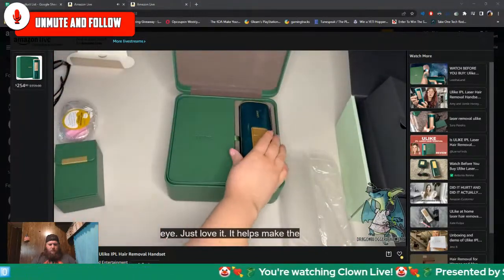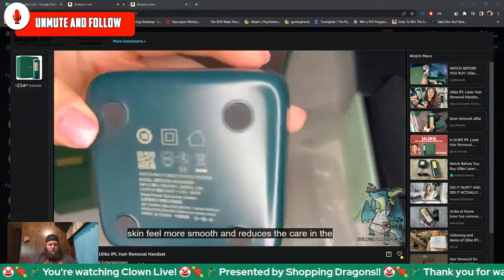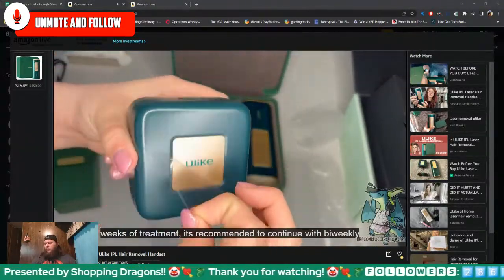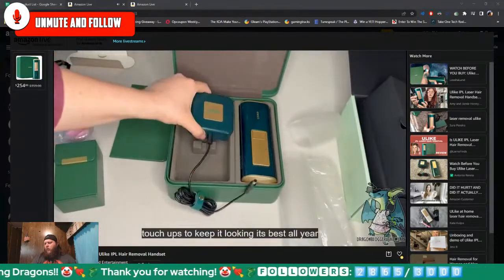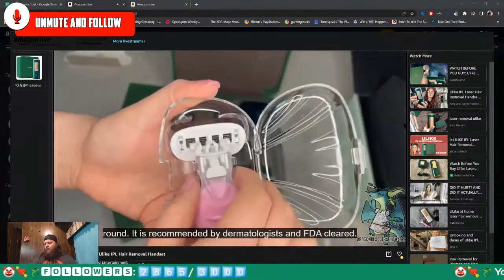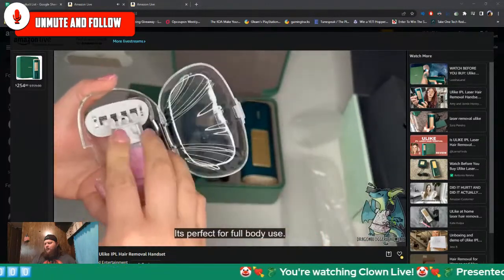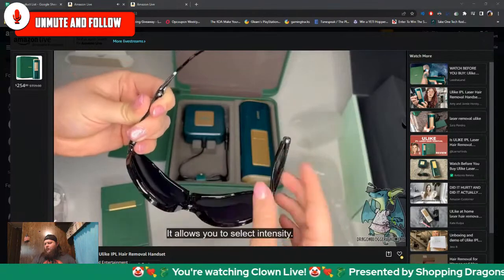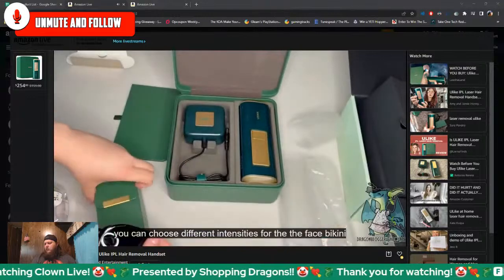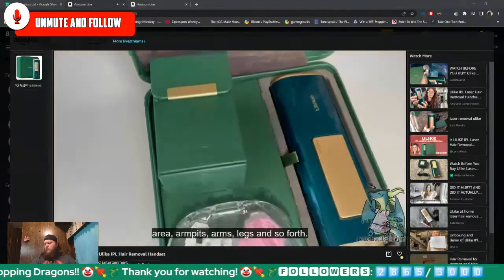I just love it. It helps make the skin feel more smooth and reduces thick hair in the areas that it is applied. And after the first 4 weeks of treatment, it's recommended to continue with bi-weekly touch-ups to keep it looking its best all year round. It is recommended by dermatologists and FDA cleared. It's perfect for full body use. It allows you to select intensity, so depending on where you're applying it, you can choose different intensities for the face, bikini area, armpits, arms, legs, and so forth.